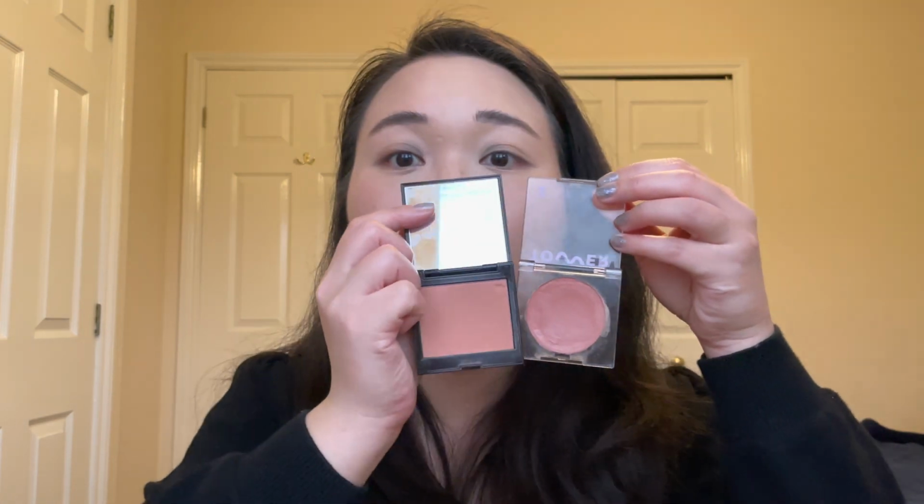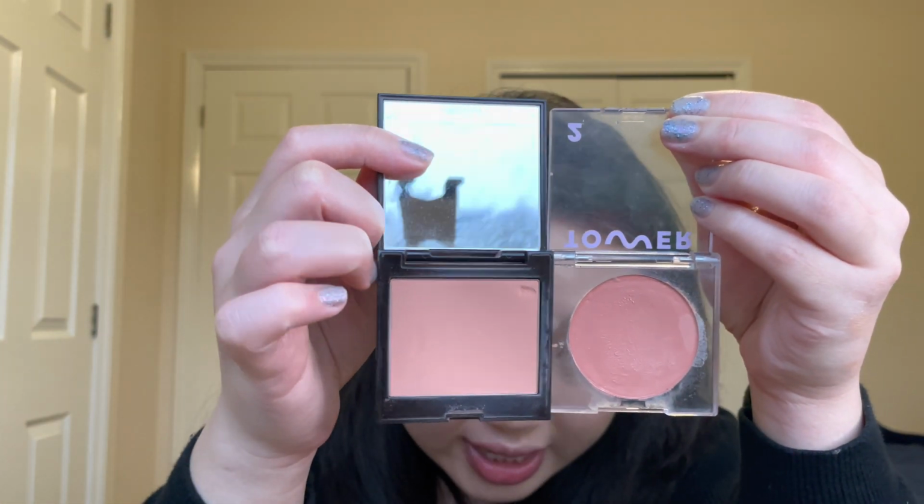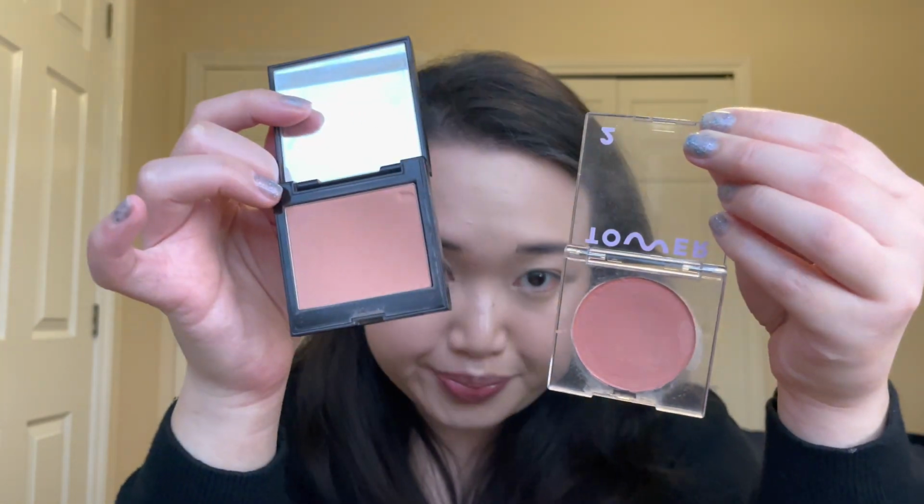So in comparison to the Tower 28 blush, this one is slightly warmer, so they're both kind of in the nudie category, and you can see this one has got a slightly warmer, more peachy tone to it, whereas this is more like a true nudie pink.